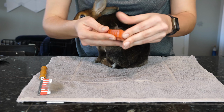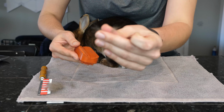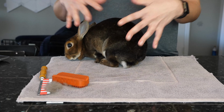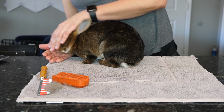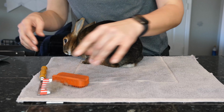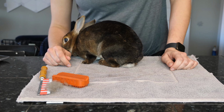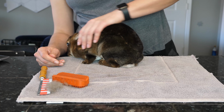Oh, it's not working too well, but a little bit. Let's see if you can see. So it kind of gets all the extra loose fur that's sitting on top once I'm finished grooming her. So that's how I do Locke during shedding season, and I pretty much just keep going until I get all these tufts out and I clean up the top, and then when I see a bunch of tufts showing up again is the next time I will groom her.